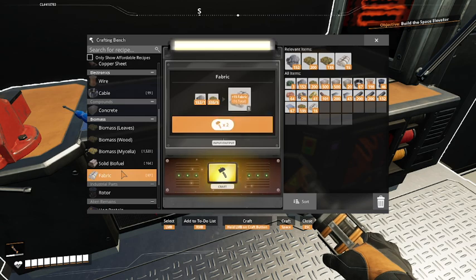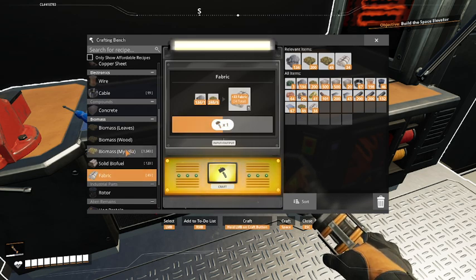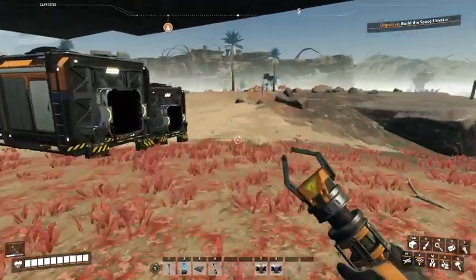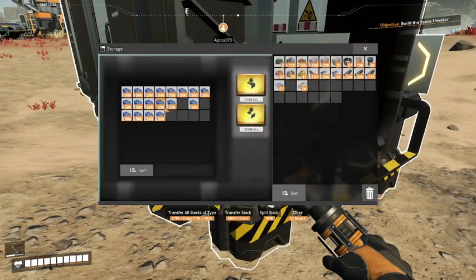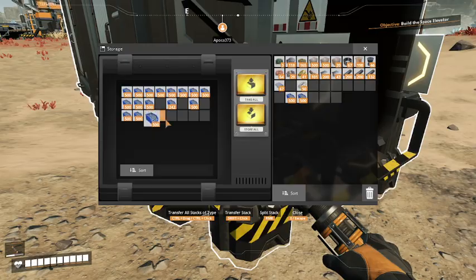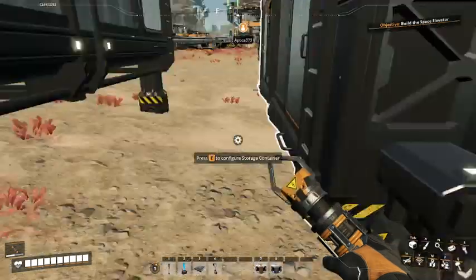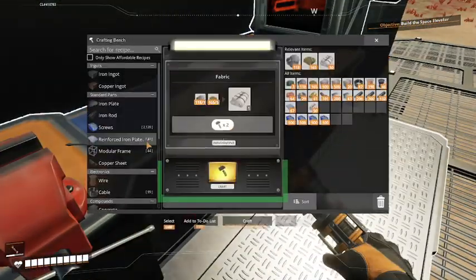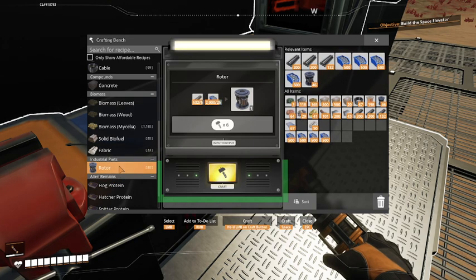Slot too. Ooh, I want that. A bunch of rotors. Got me a bunch of rotors.